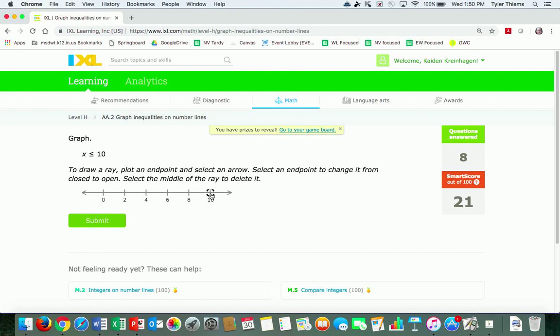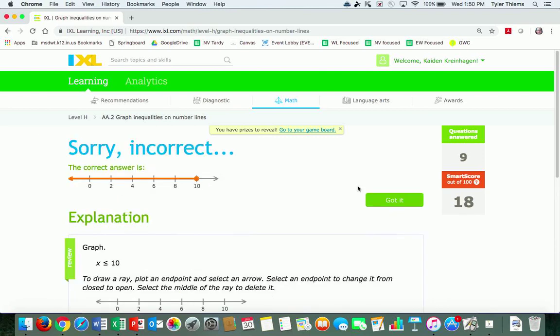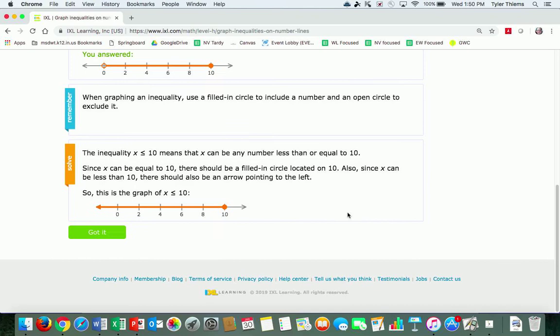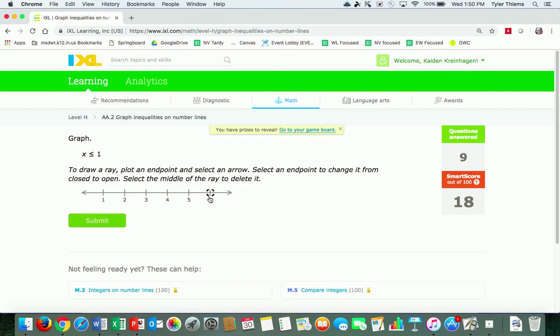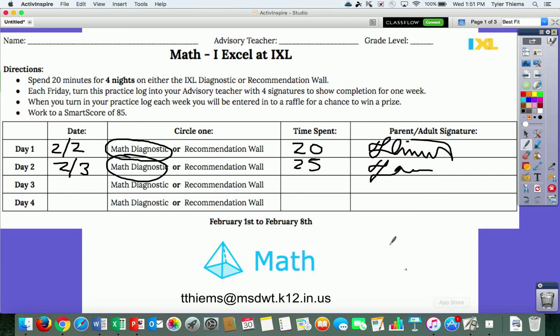So just to give you another example, x is less than 10. Click on 10 here. We submit it. And again, if you get it incorrect, you can read through it to make sure that you got it. But your student will work all the way to a SMART score of 85 at least before moving on to a different skill. So that's kind of what it looks like.